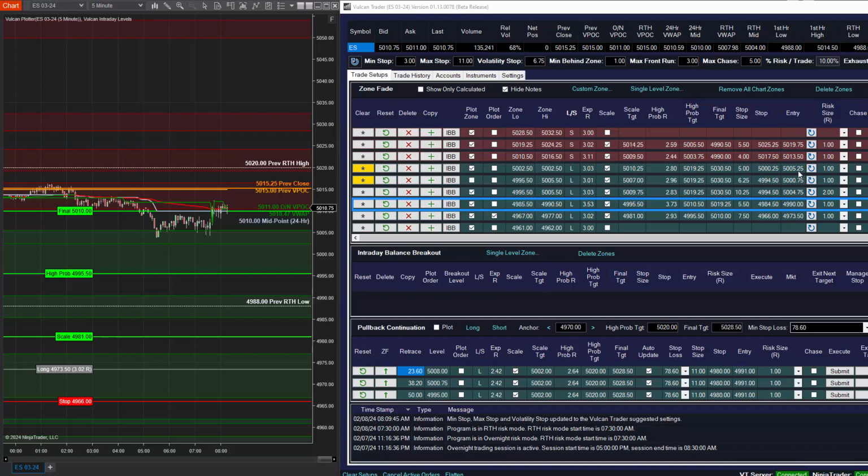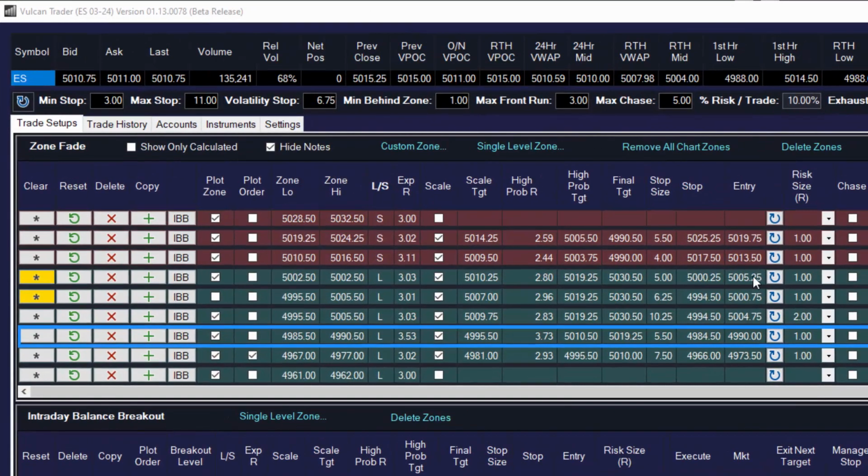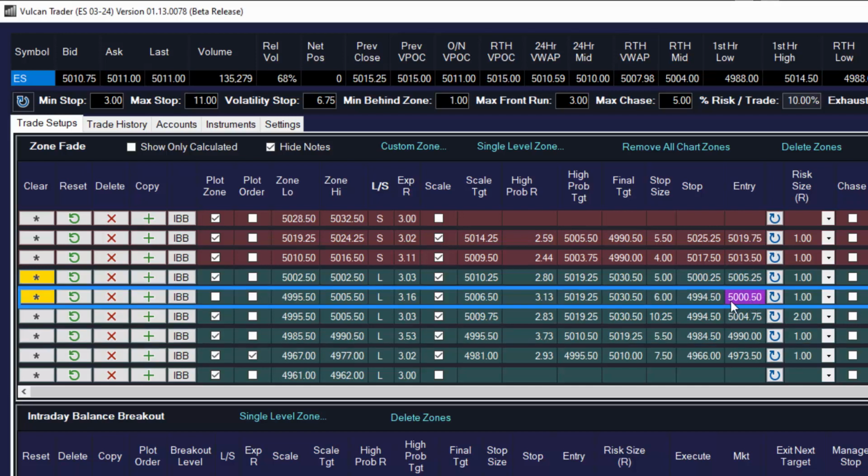The more aggressive way to trade that zone would be to get involved towards the upper part of the zone at 5005 quarter, with the stop at 5000 quarter, and with another entry at 5000 half. So we are jumping in one tick ahead of the stop here to ensure that we are still able to exercise and execute the entirety of the trade idea.